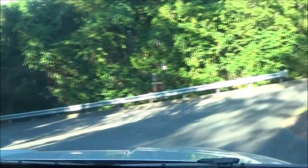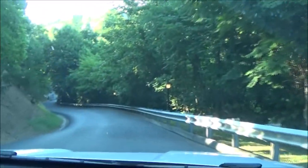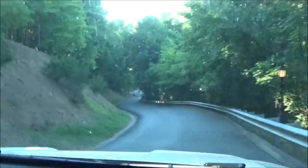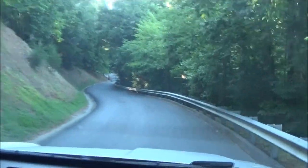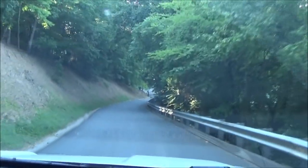Speed turn now. And this is the exit. We're headed towards the gate, the same gate we came in.